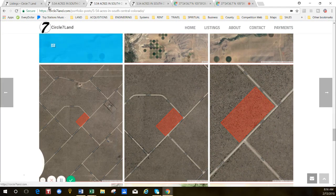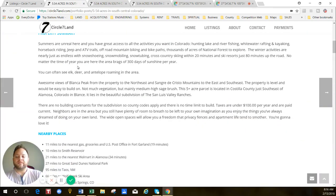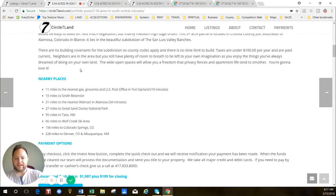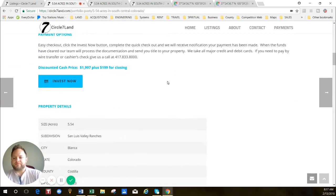And then very quickly, you decide that this piece of land is the perfect one. It'll fit in with you and your family, or yourself. We take debit and credit cards. You can do an easy checkout and be done, and you own this property. Or you can call me to see about if there's financing available. There is financing available on most of our properties.